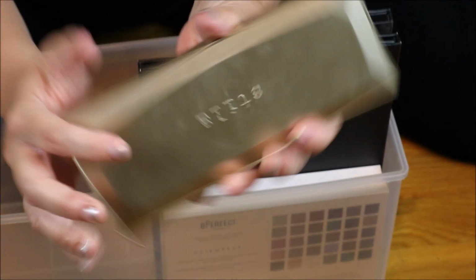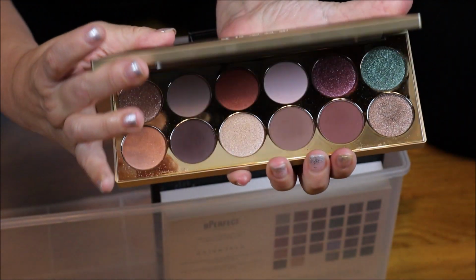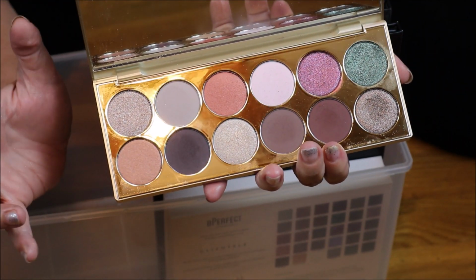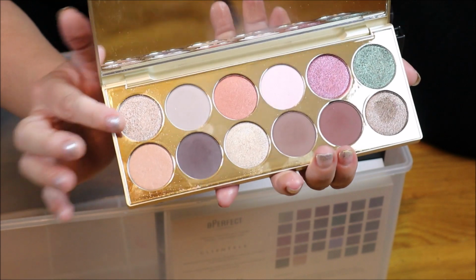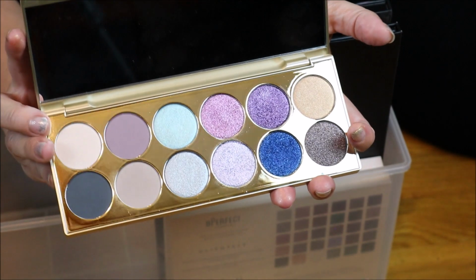So next up are my Stila palettes. These are amazing. This is After Hours. Look at those shades. So gorgeous, so beautiful. I have two of these. I have the After Hours, and I have the Happy Hour, which is right here.